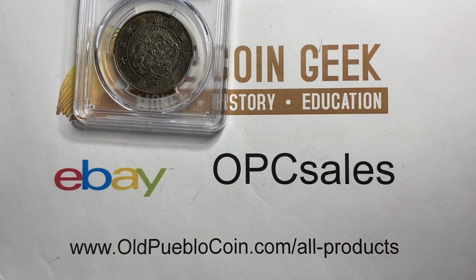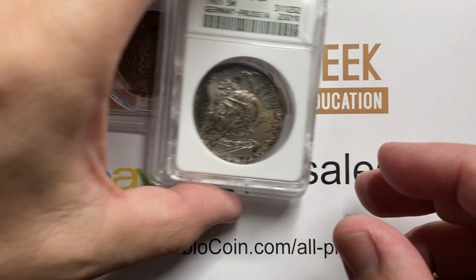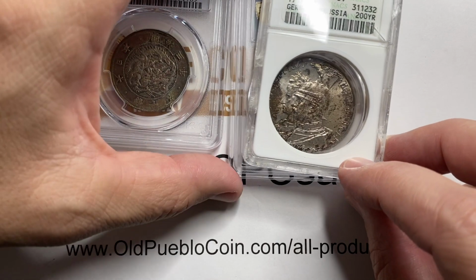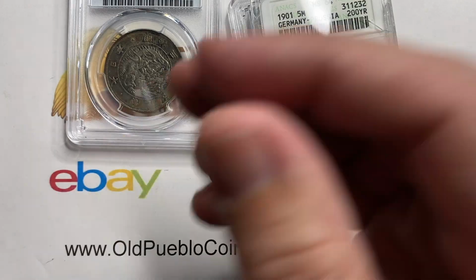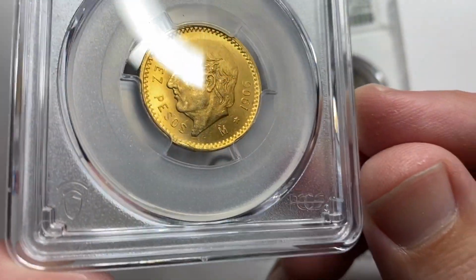box with some coins from PCGS, including a little crackout here, which will be kind of fun to take a look at in a minute. And let's get going because I've got a really beautiful coin to start with.